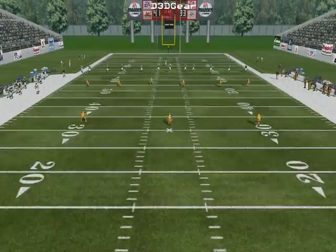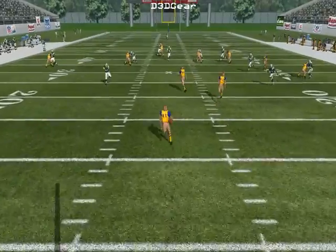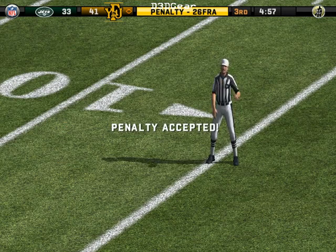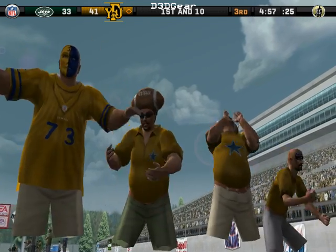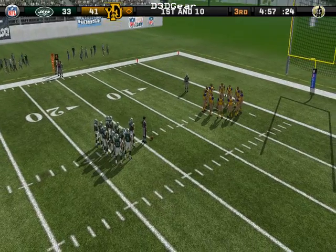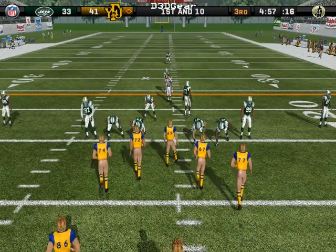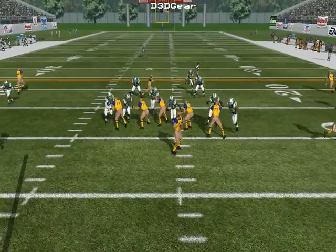Kick this one away. Sends it sailing from the one. It appears they've gotten someone for holding on the play. Number 31. Ball on their own 14. Ball on the 14-yard line. Dropping back to pass on first down.